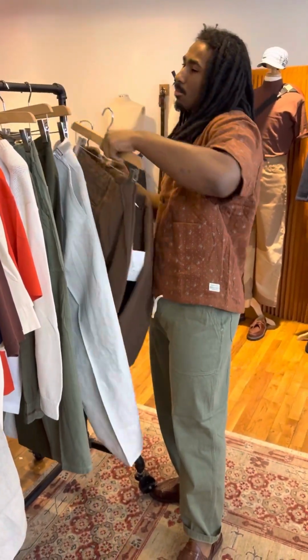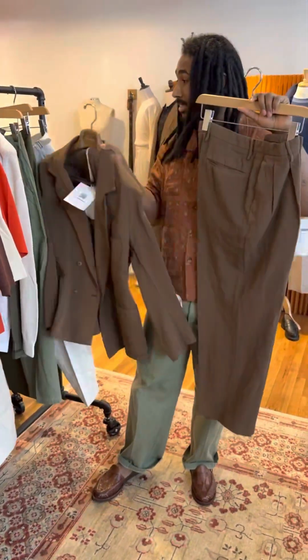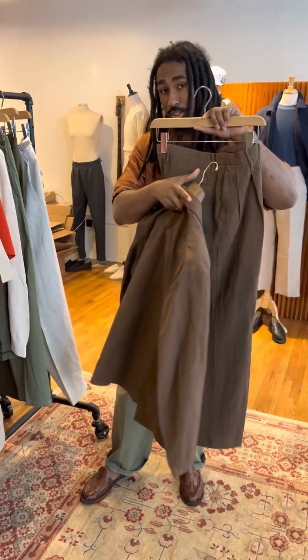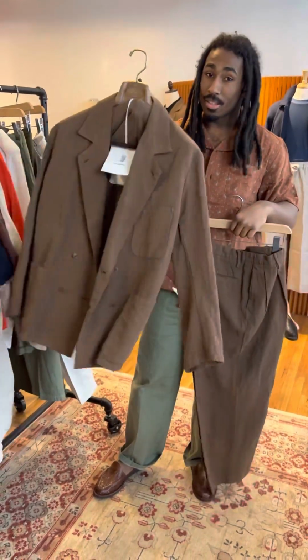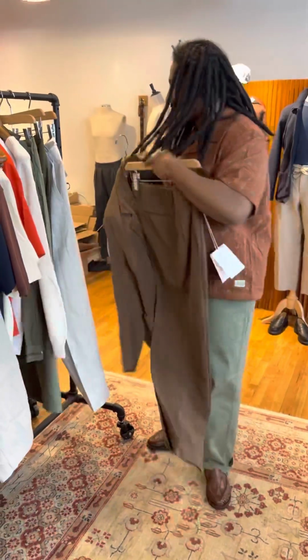And last pieces up, we have a cotton linen suit done in essentially the same shape as the side tab trousers, just without a side tab. And then we have this little jacket right here, double breasted. And that's all, guys.